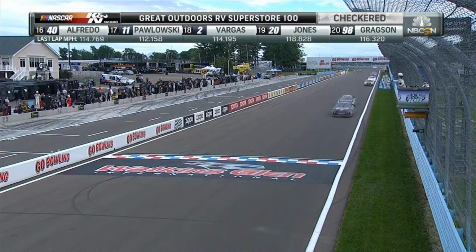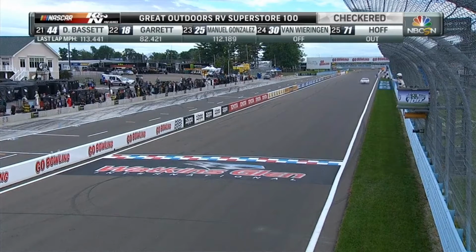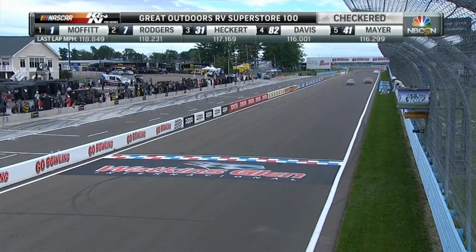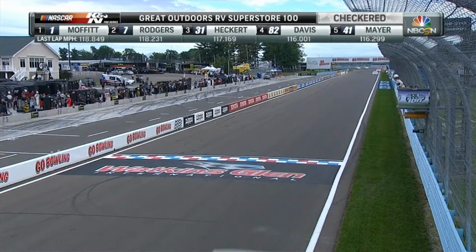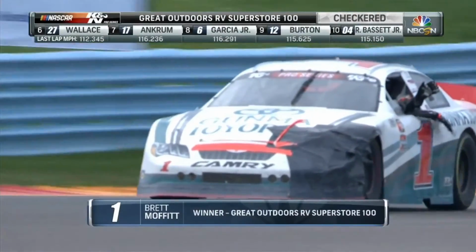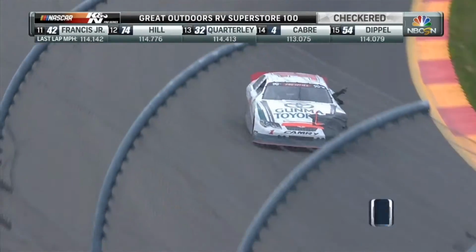What a drive by Brett Moffitt and that whole Shiggy Hattori team to come from the back, as he said, basically twice in this race. And he passed so many of those cars under green in that last run. That was just amazing to watch. He really had the field covered speed-wise. And still had brakes at the end, Parker, to make those big passes, because you've got to be able to stop the car and take advantage of that.